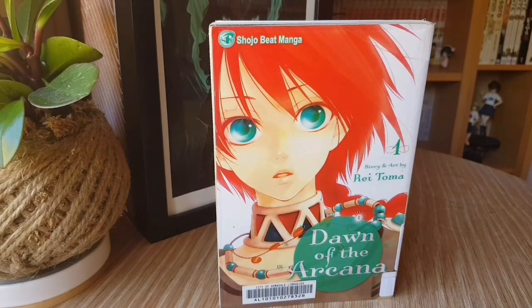It's really, really interesting. If you like fantasy shoujo, things like 12 Kingdoms or Yona of the Dawn, I would highly recommend this one. Again, I want to finish this series myself via the library, but I am fairly certain that this will go onto my list of series I want to pick up for my own collection in the future. It's very, very good.